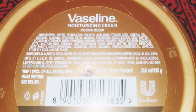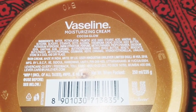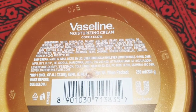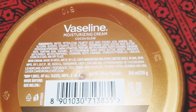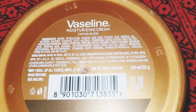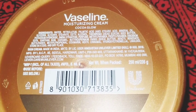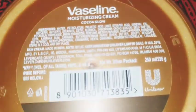So here you can see DMDM hydantoin, perfume is there, and they also have methylparaben, propylparaben, disodium EDTA, xanthan gum, caramel, Butyrospermum parkii, that is shea butter, that is the scientific name, benzoate, butylphenyl methylpropional, coumarin, hexyl cinnamal, hydroxycitronellal, linalool, and these are all the ingredients. If you have any allergy to any of these ingredients, do not purchase this.